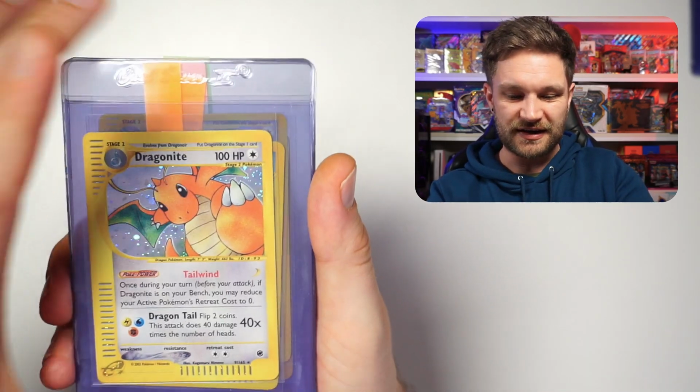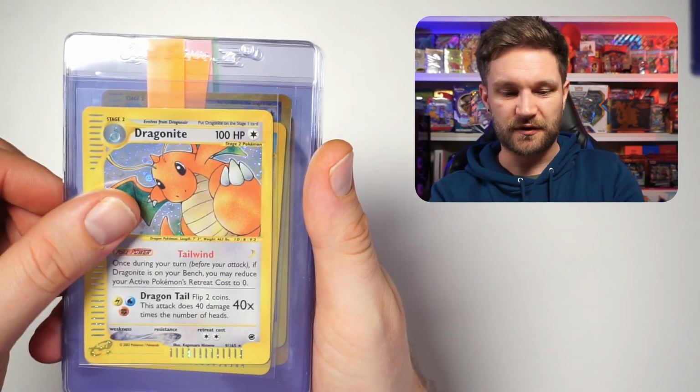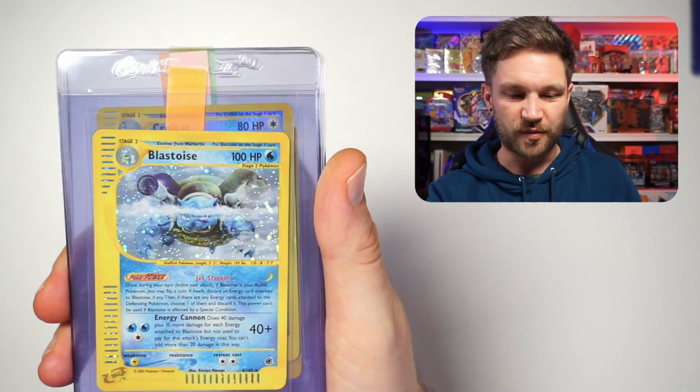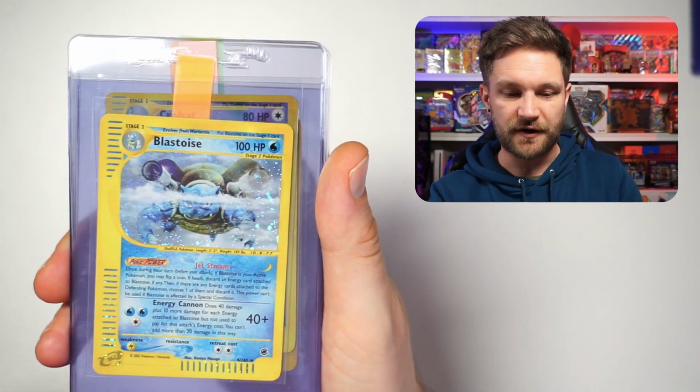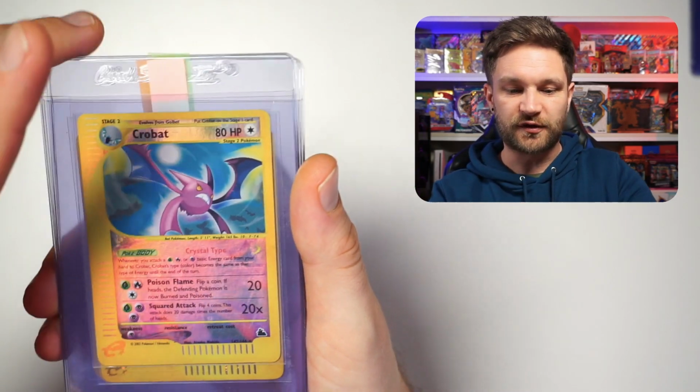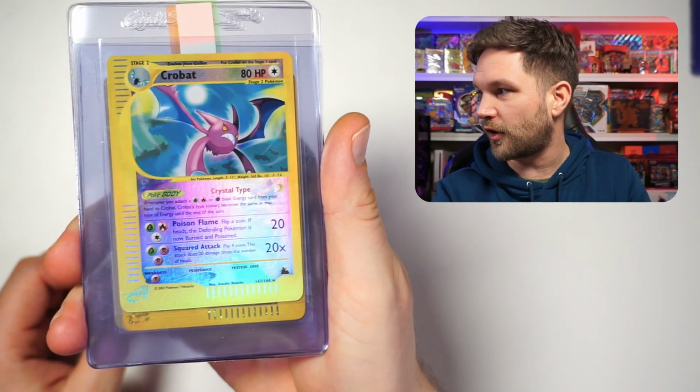A Dragonite from Expedition as well. The Blastoise from Expedition, super cool artwork. So similar to the Feraligatr artwork in this, actually, isn't it? A Crystal reverse holographic Crobat.